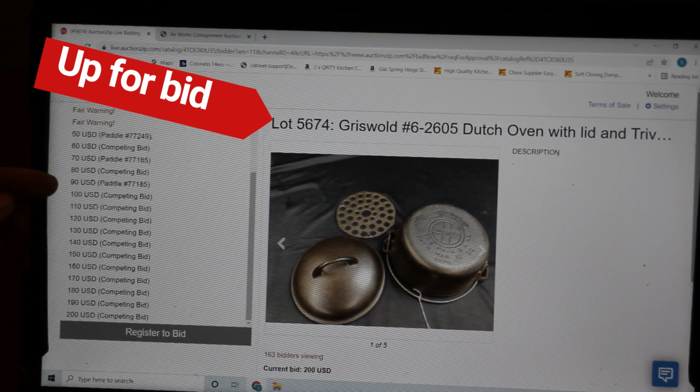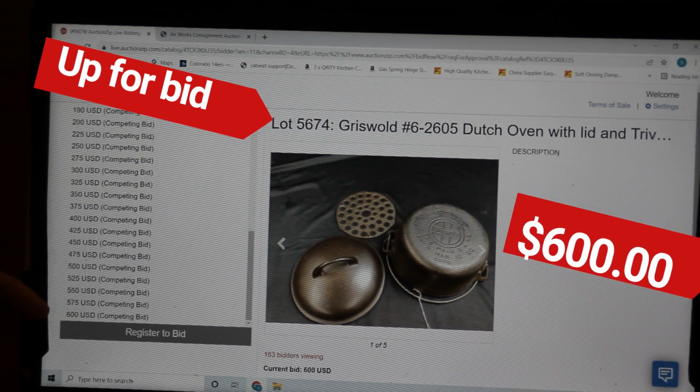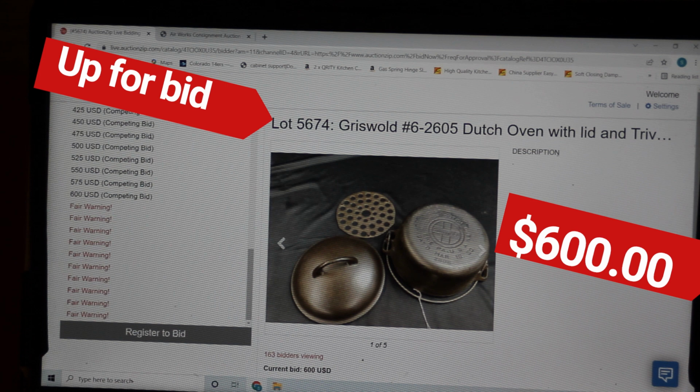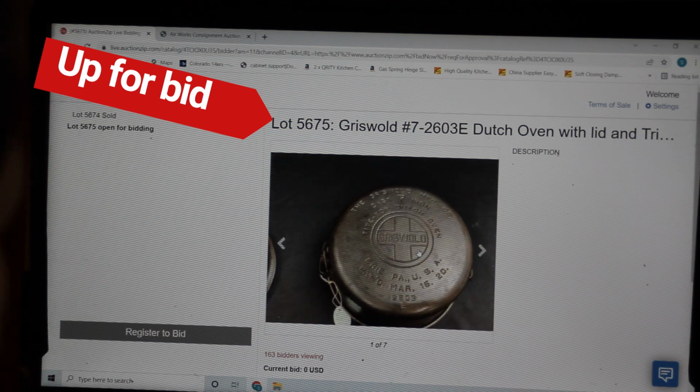Up here you can see just how fast bids are coming in. Right now it's already up to $375, $400. And all of these so far have been online bids as opposed to in person. And so this one looks like it's about to go for $600 for this one small pot and lid. But this is a large block Griswold, which means that it was made in the 30s.